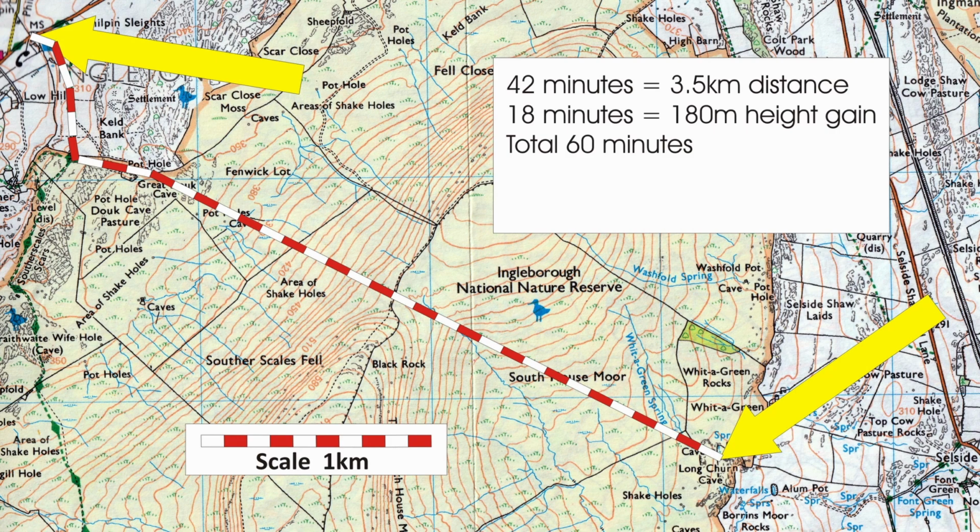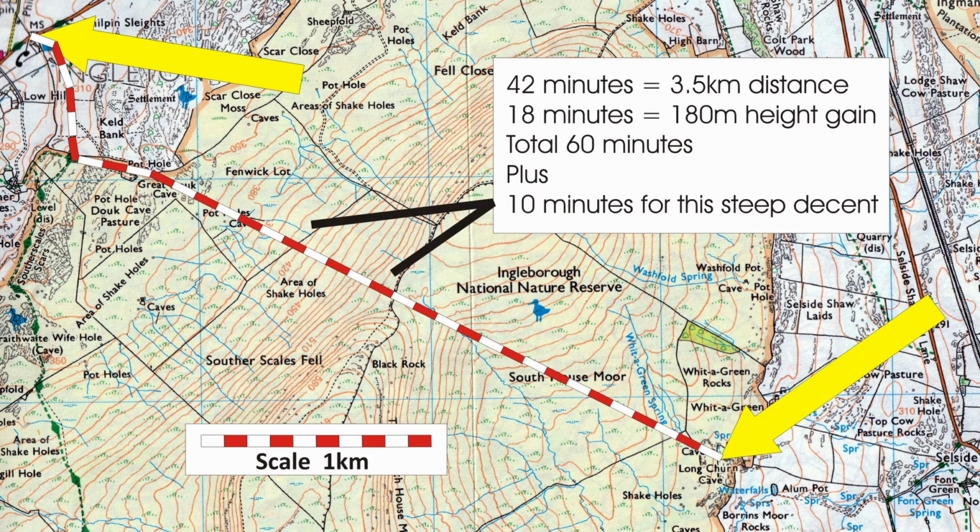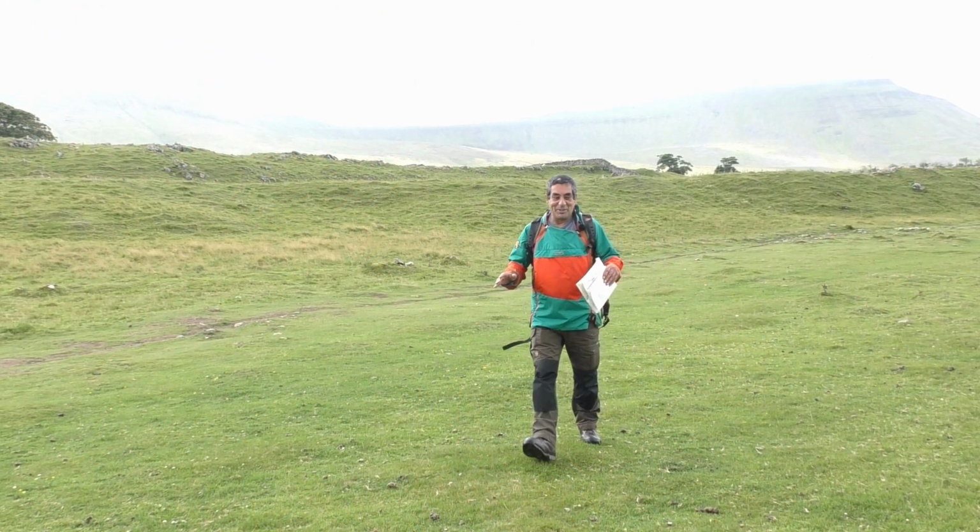As I'll also be walking slower going down the other side of the slope, as it's quite steep, I'll add a few more minutes, say another 10 minutes, to give me time to get down the steep bit. So it will actually take me longer to go in a straight line than to go round, because it will take me an hour to go round and it will take me 1 hour 10 minutes to go in a straight line. I'm back on this side of the mountain now.